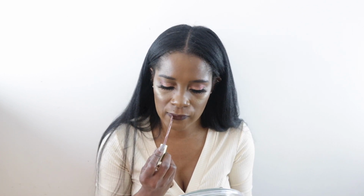Alright, so I'm gonna go in with Stila's liquid lipstick in Biscotti, and this has a nice nude, cool undertone. I've been loving cool undertones now since the weather has changed.